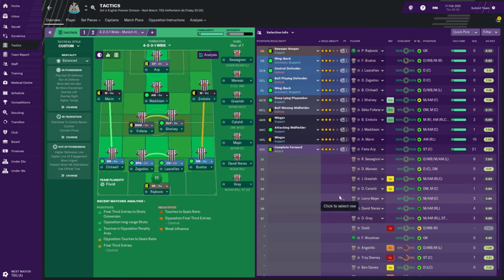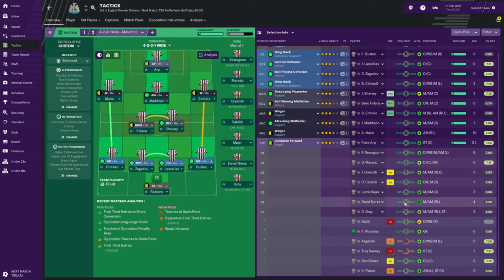We've got Rakitic in goal, Bustos, Lascelles, Zagadou and Chilwell are the back line. Shelby and Fofana in the middle of midfield. Bolo on the right, Marin on the left, Maddison in behind Fetty-Arp. On the bench, Sessegnon, Marasek, Grealish, Cataldi, Maya, Neres and DeAndre Gray.